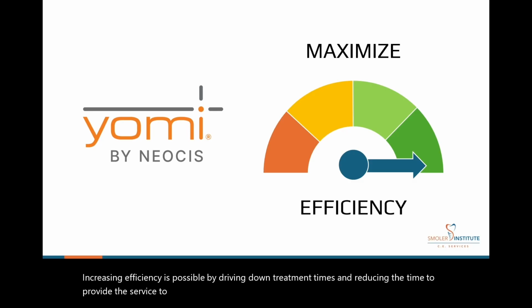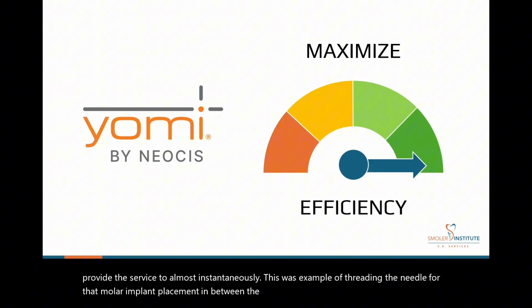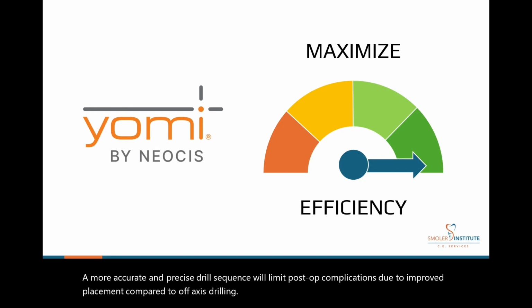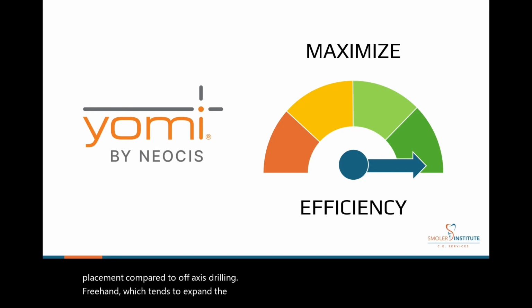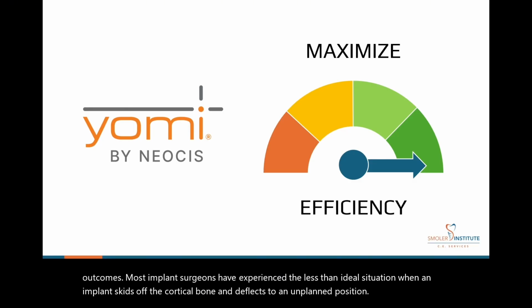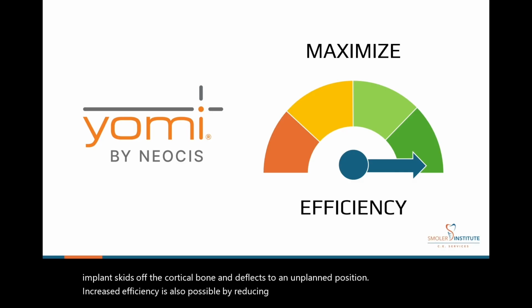This was an example of threading the needle for that molar implant placement in between the mesial and distal roots. A more accurate and precise drill sequence will limit post-op complications due to improved placement compared to off-axis drilling, freehand, which tends to expand the osteotomy, which can have a deleterious effect on outcomes. Most implant surgeons have experienced the less than ideal situation when an implant skids off the cortical bone and deflects to an unplanned position. Increased efficiency is also possible by reducing flap elevation, leading to less post-op discomfort.